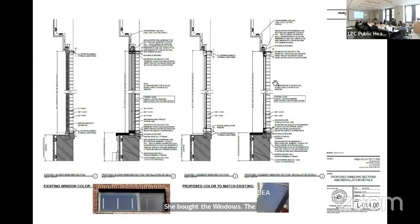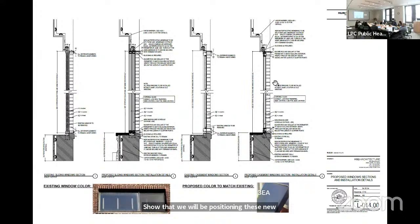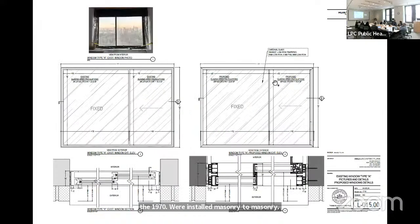The window sections here of the existing window and masonry conditions and the proposed new windows show that we will be positioning these new windows in the current masonry openings in the same location as the current windows to be replaced. Let me also point out that when the original 8/8 windows were removed, all the associated brick mold was also removed, and the current aluminum and glass windows installed in the 1970s were installed masonry to masonry. Our proposed windows will also be set tight to the existing masonry openings.